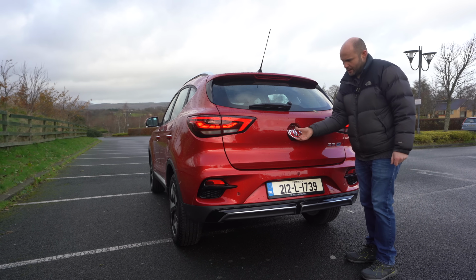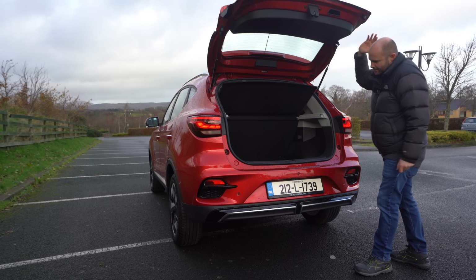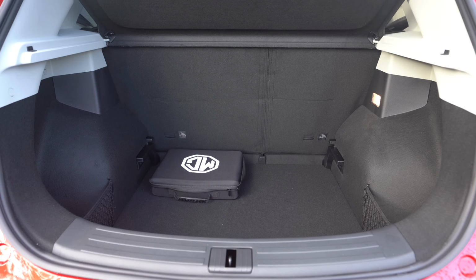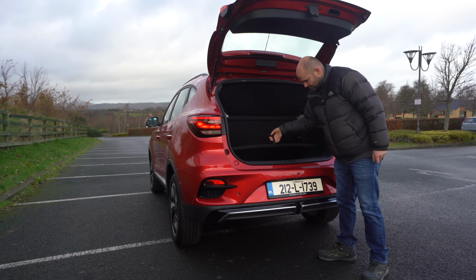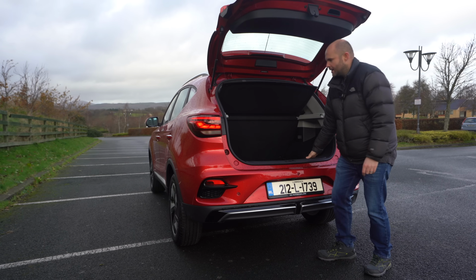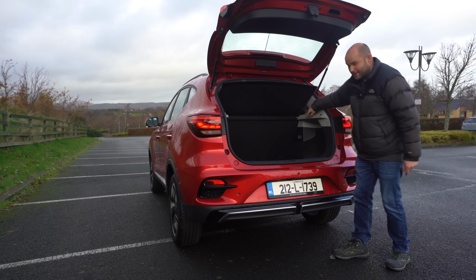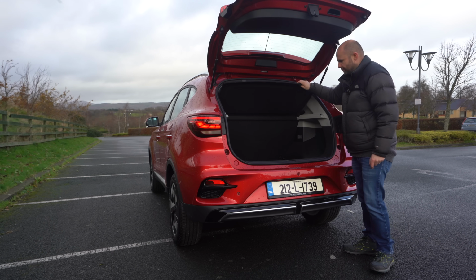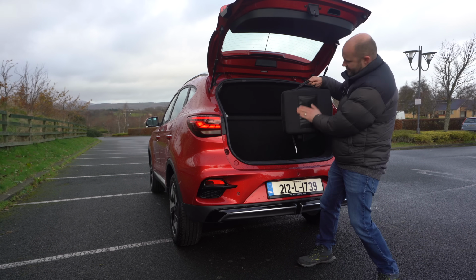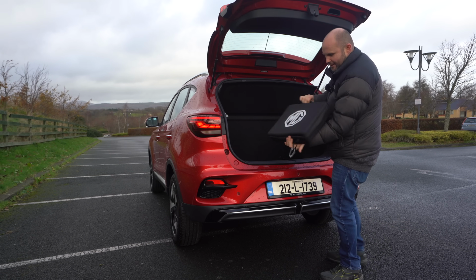The badge now operates as the boot opening spot. We still have a boot that is not quite 500 litres, but it's not too bad at all. The floor can be raised and lowered, and there's still space to store things down here. There's a little cargo net. We have a light that I believe is white and a parcel shelf. The bag for your cables has got a very strong Velcro patch on it here. You can tether hook it on, and it's a little bit smaller.